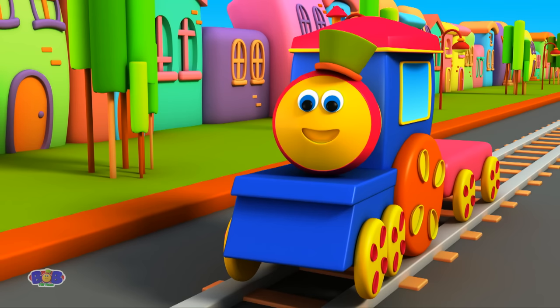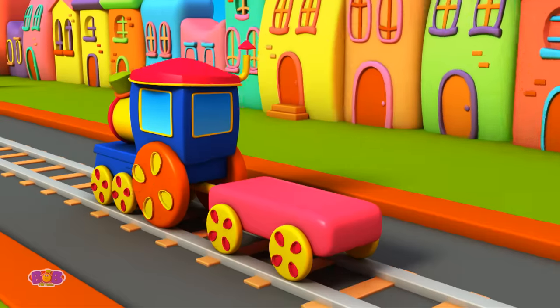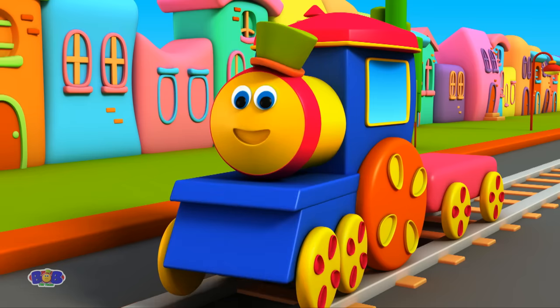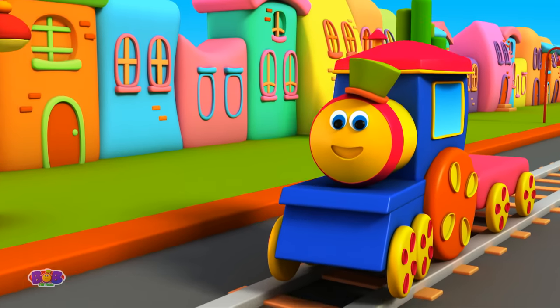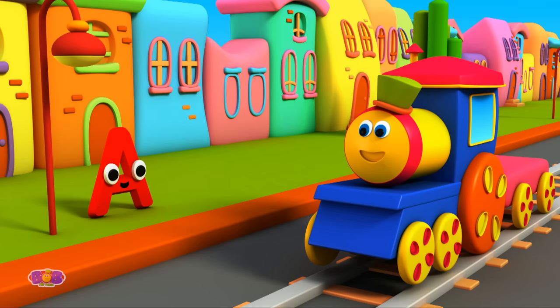Hi, kids. I'm Bob. Today, we're going to learn the alphabets. A is the first letter we need to find. Let's go and find A. Kids, can you see A? He is hiding behind the lamppost. Boo! Hi, Bob! A, will you join me?